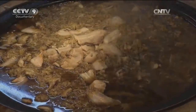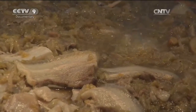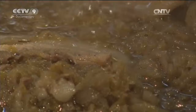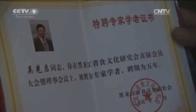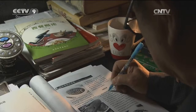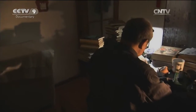The feast can refer to a series of dishes, or just the main course, which has fermented cabbage as a featured ingredient. Wu Guangqi has written two books about local and national cuisine and explains the origin of fermented cabbage.